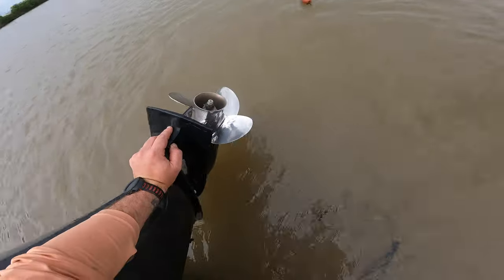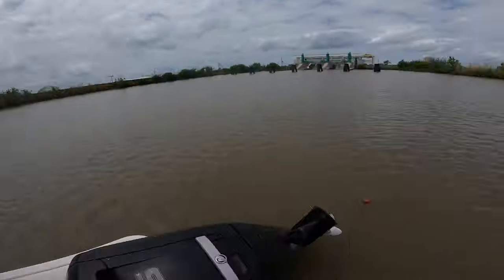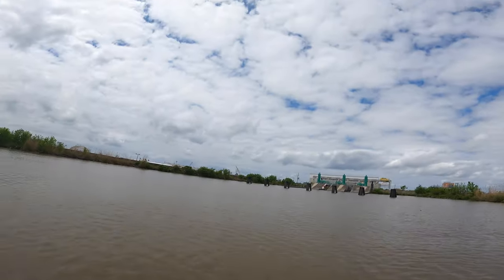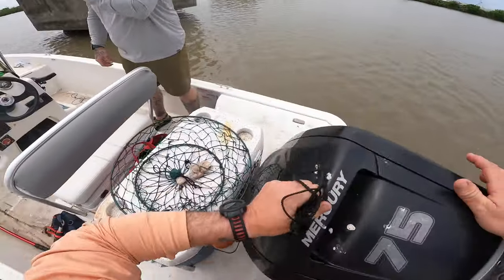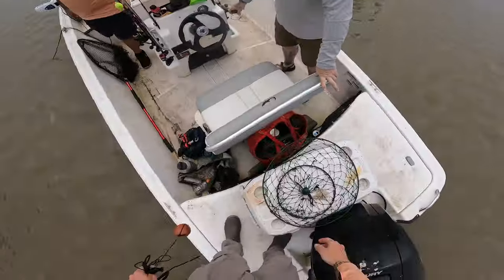Is this supposed to be leaking all this fluid? I'm just kidding. I'm just kidding, Gary. He's like, you want to change this oil. Nope, we're all good, brother. Yeah, we have to just kick it out of gear before we get to the trap.